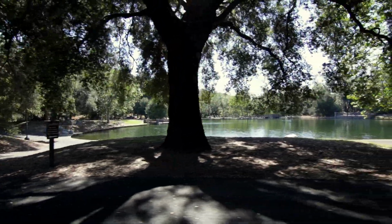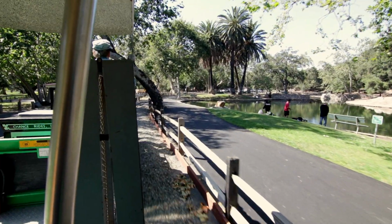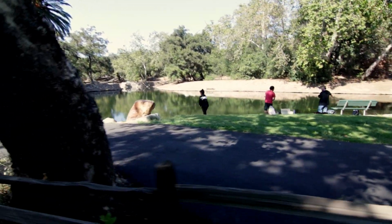Traveling on a winding mile of track, the train travels through a grove of heritage oak and sycamore trees and past the lake where you can fish for trout, bass, bluegill, carp, and catfish.